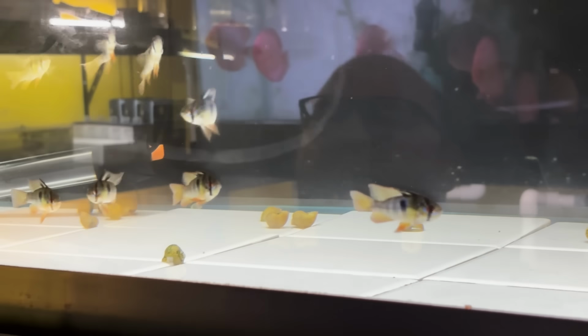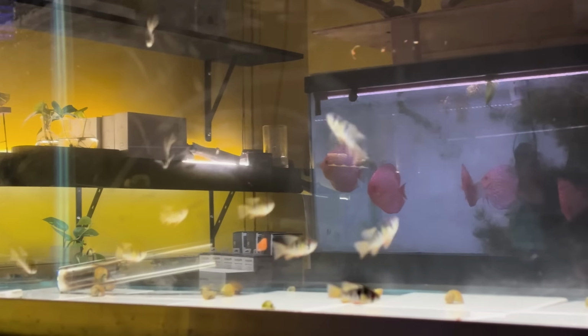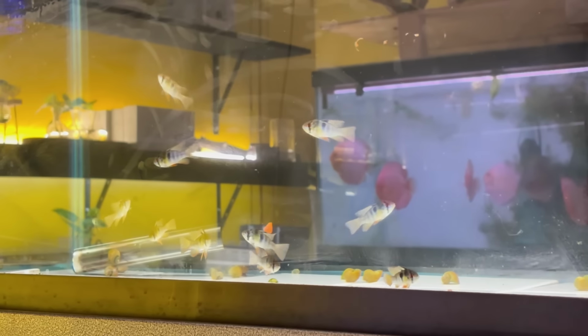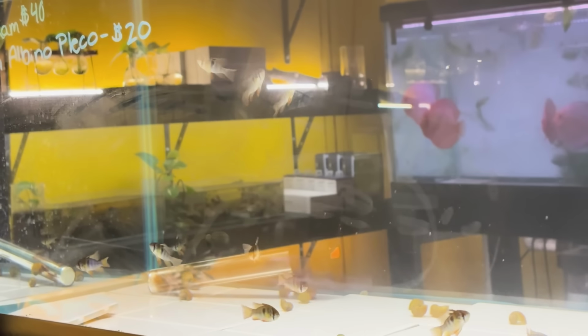They kind of look like German blue rams. They kind of look like what now? GBRs. German blue. Yeah, they are basically a black version of that. These are all juveniles right now. Yeah, they're all still young. They still got about another 2 inches, 2.5 inches to go at least.